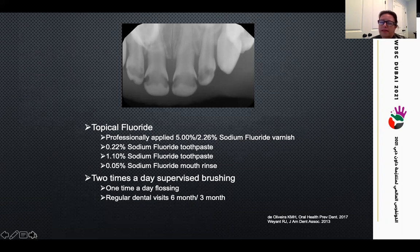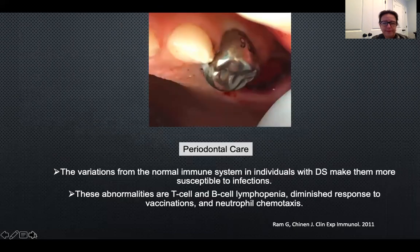They're available in the United States, and as far as around the world, I would look for a mouth rinse that at least has 0.05% sodium fluoride. We recommend 2 times a day supervised brushing, like I said, and assessing if the patient is able to care for themselves. If not, help them out, and definitely regular routine dental visits. Sometimes we even recommend more frequent dental visits, like every 3 months, just to help remove supragingival plaque that can obviously harbor pathogens that can cause periodontal disease or decay.